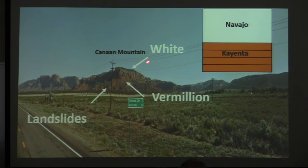White is not always white. It can be vermilion. But one way to tell the difference between Vermilion Navajo and Vermilion Kayenta is the layering. Kayenta has horizontal bedding, Navajo doesn't.